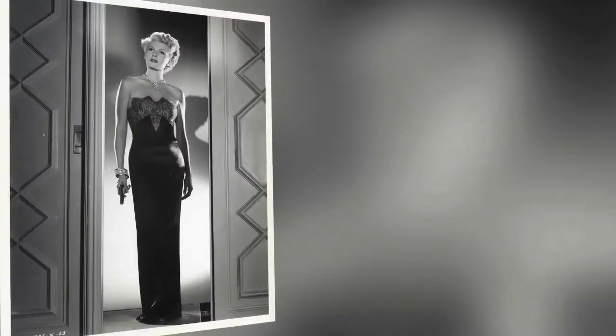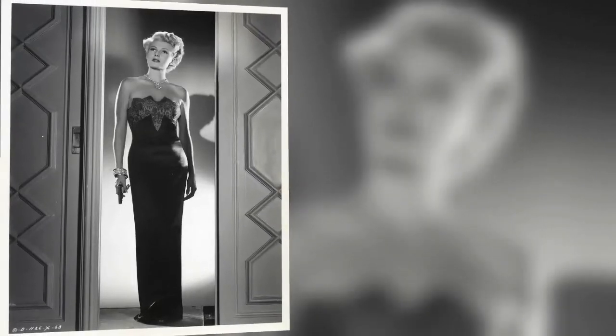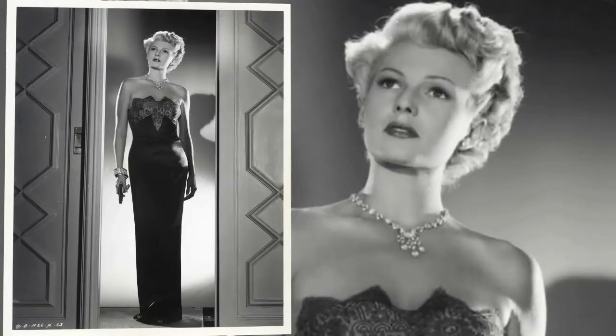Lady from Shanghai, classic film noir by Orson Welles. Here's an image of Rita with blonde hair holding a gun. I mean, this is an incredible posed studio shot, and this is what you really want from this film.